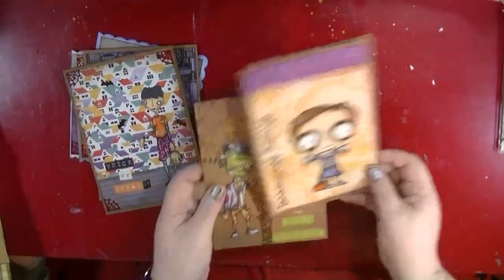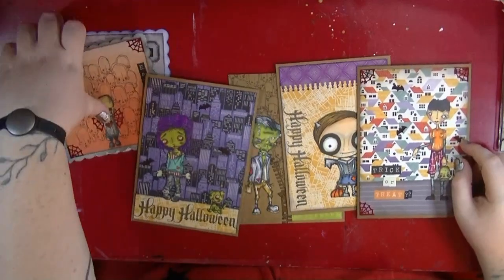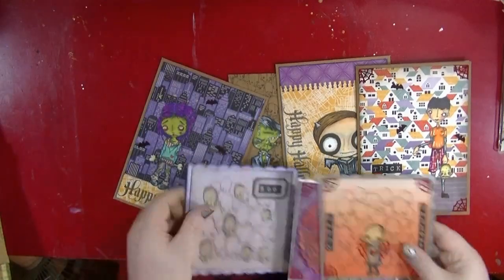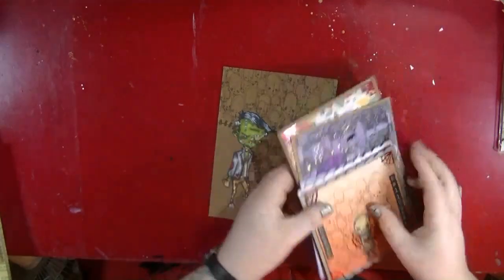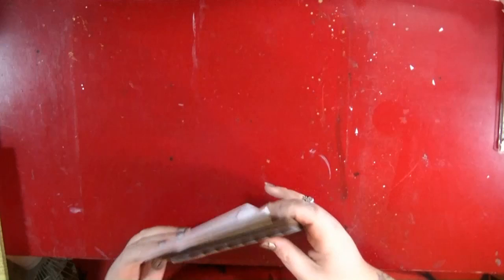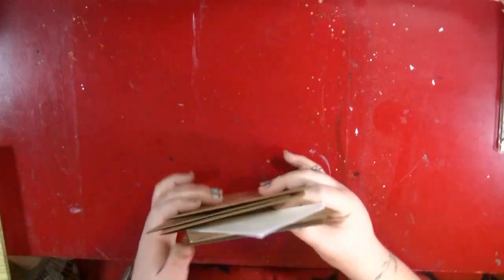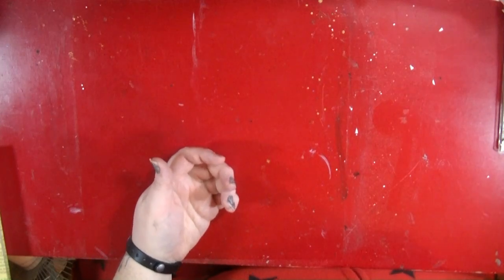So I ended up making 4 large cards and 3 of the smaller cards. So if you are doing that swap with me, you may see the card that then eventually arrives with you. But I really enjoyed that actually. I find them really relaxing to do. So I'll be popping those in the post next week.